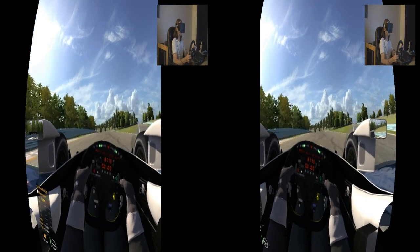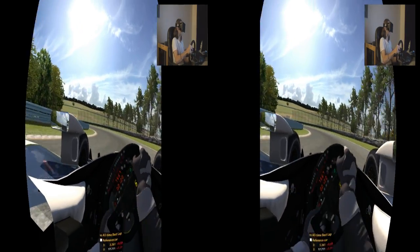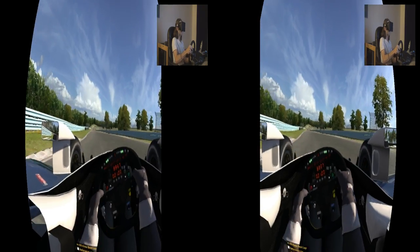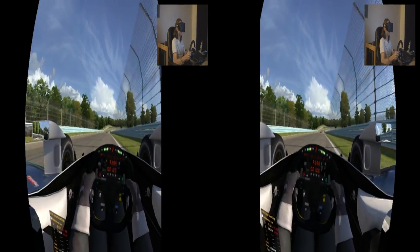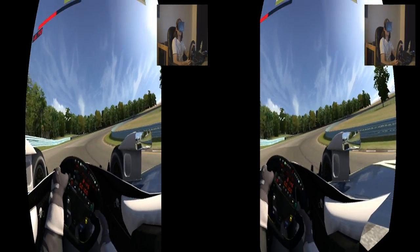And I'm going into the boot. Completely forgot what I was talking about a second ago. I just got possessed right now. Yeah, Spa, Belgium. There's a lot of flat-out portions. It's a crazy track.